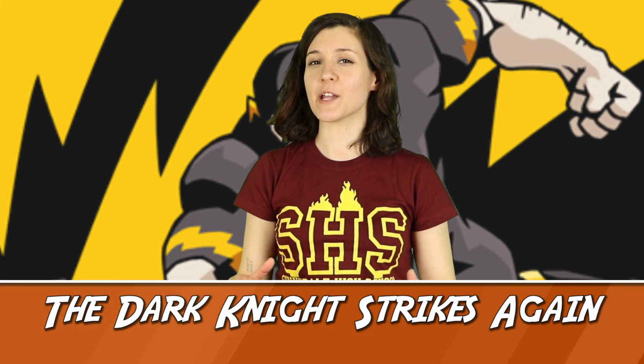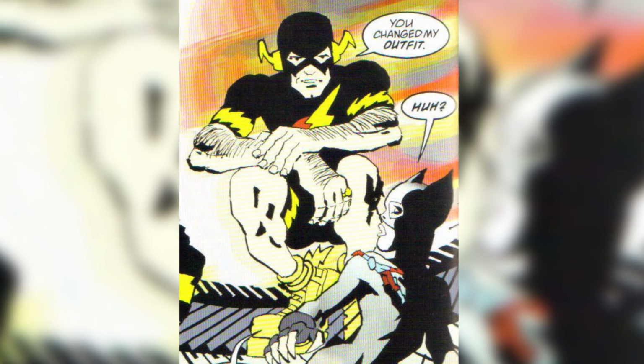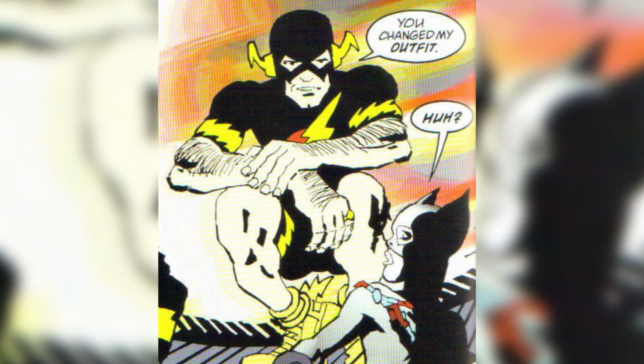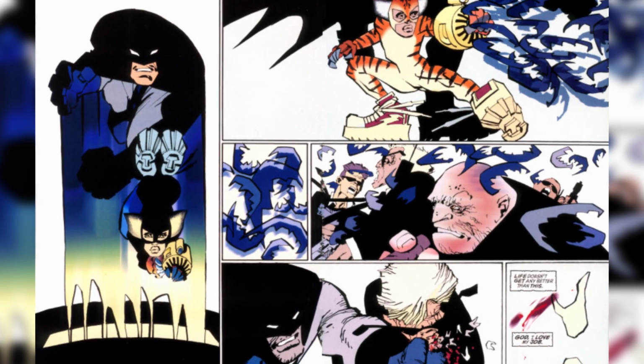At number 4 we have The Dark Knight Strikes Again. In the follow-up to Frank Miller's The Dark Knight Returns, Barry Allen makes an appearance, but is living a pretty grim reality. Lex Luthor is using him as an energy source, having him constantly run on a treadmill to provide cheap electrical power. And why does he do it? Well, Luthor threatens to kill Iris. Eventually he's rescued by Batman and co, and dons a black version of his Flash costume.